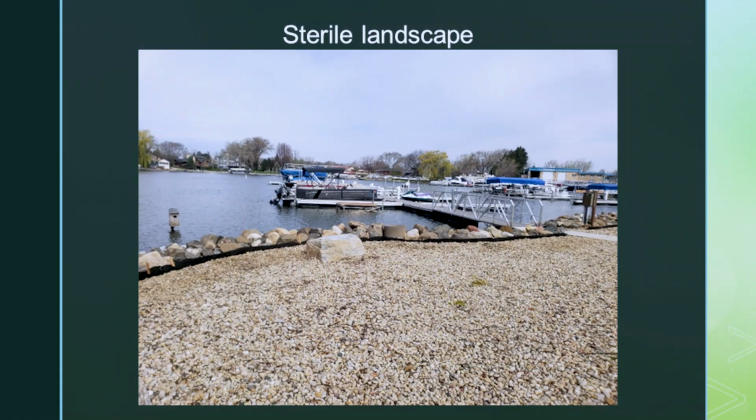And then someone in the homeowners organization decided that rather than putting in all the native plants and creating a really nice natural buffer, they would just do it in pea gravel so that you can see the water and it's clean and there's no bugs, and whatever went into that decision. So sadly, they create a very sterile landscape.